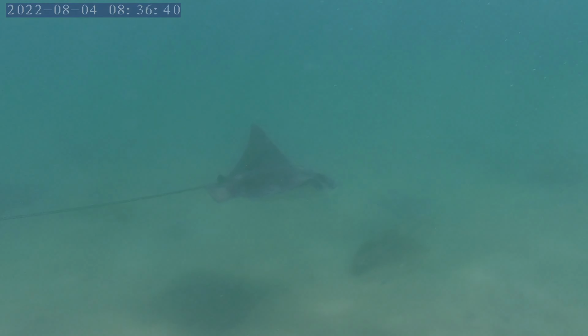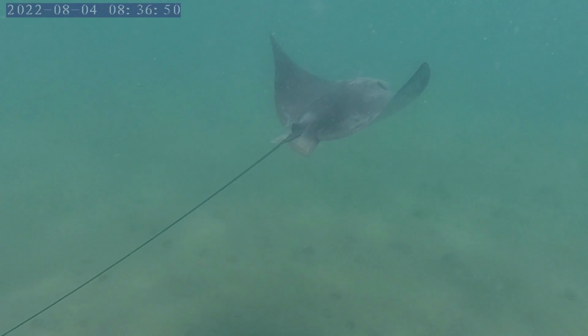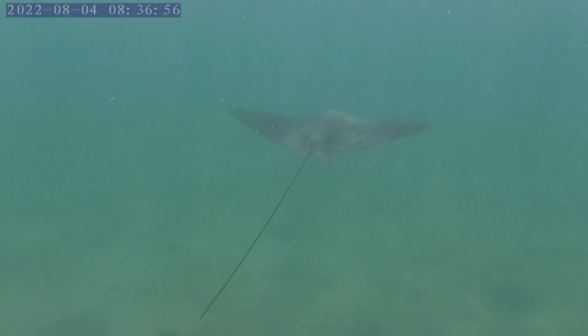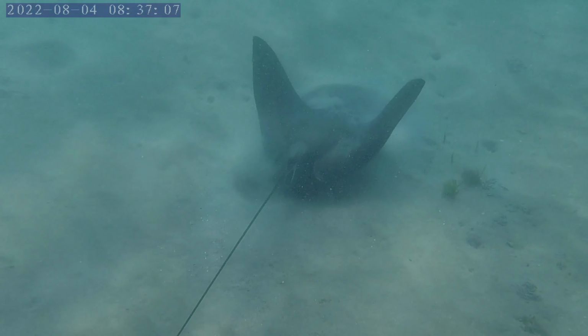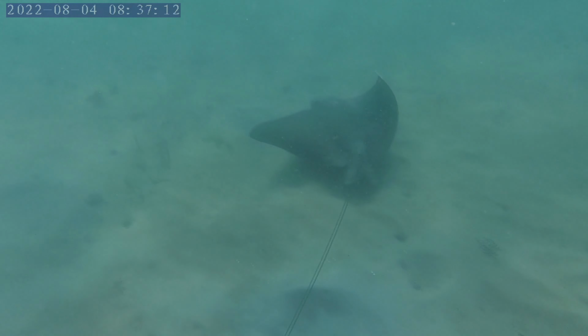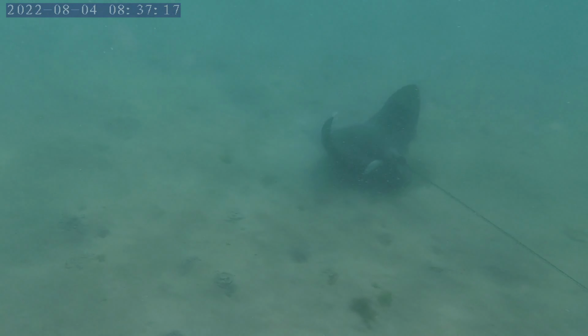Once again, they do not get spooked by humans. I've never felt in danger of getting stung by one of these guys. They are not shy. If there is like 1 meter of water between me and whatever surface I'm swimming above, they do not hesitate to swim in that section below me. In the beginning, it spooked me out. Kind of like just stopped my heart. But once you get used to it, you know that they're not trying to be aggressive or anything.